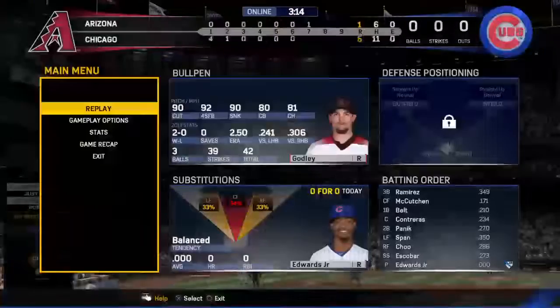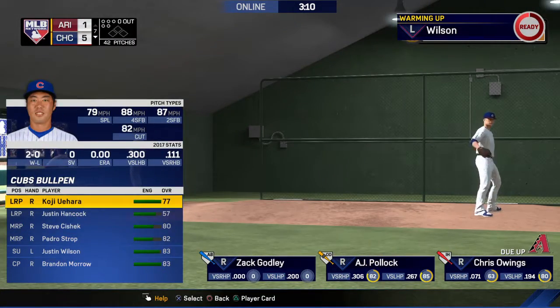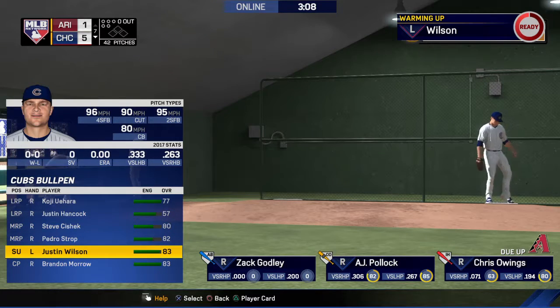Standing in, leading off for the Cubs, pitcher Carl Edwards Jr.